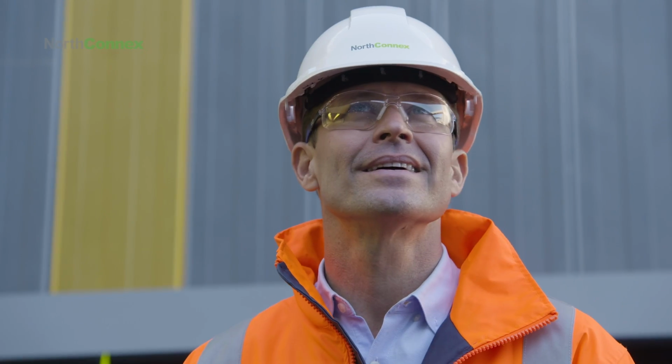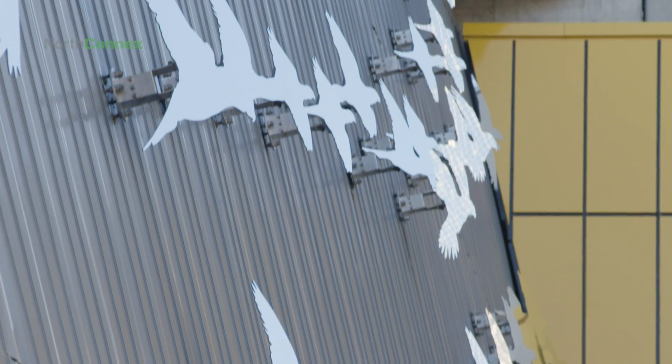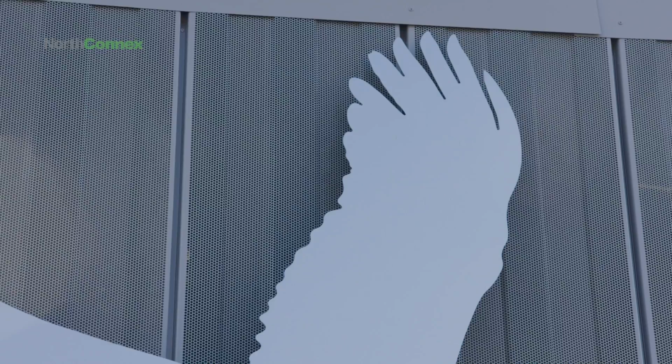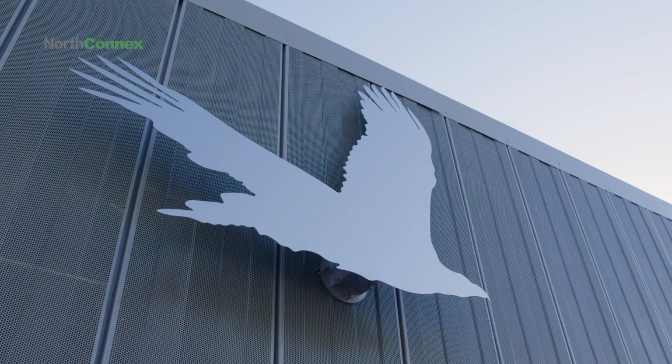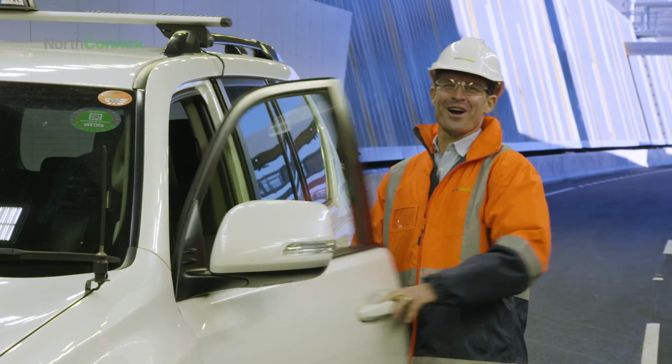The mirror-finished metal stencils have been installed at very specific angles to capture and reflect light, taking on the colours of the surrounding environment, whilst ensuring they don't shine into the driver's eyes. My favourites are the biggest ones, the 7 wedge-tailed eagles up to 2.5 metres in length. Okay, I think that's enough bird watching. Time to hit the road.